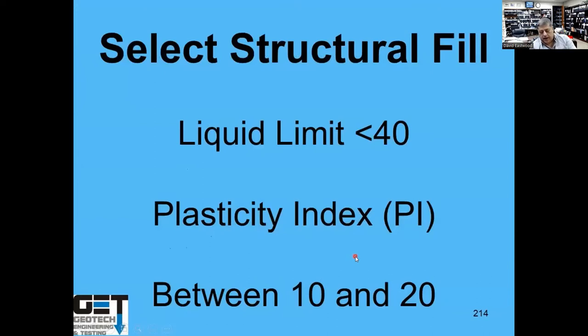If you want to raise the site and use a structural fill, typically for select structural fill, you should have a liquid limit maybe less than 40 and a PI between 10 and 20. You don't have to use this select structural fill on your projects. You can just use structural fill.